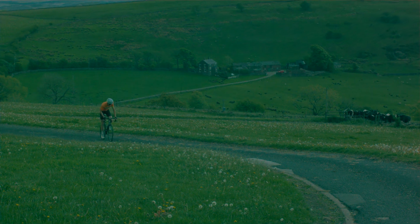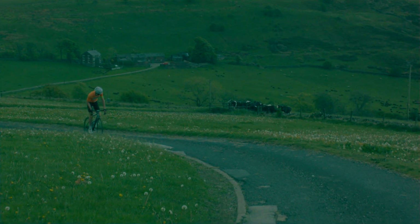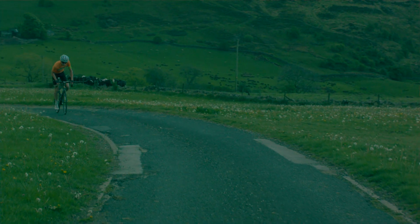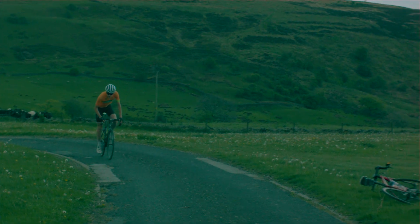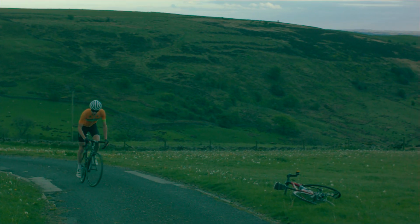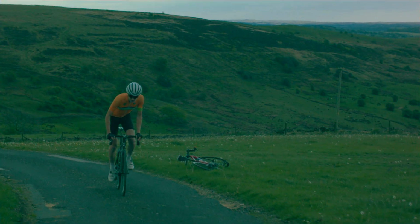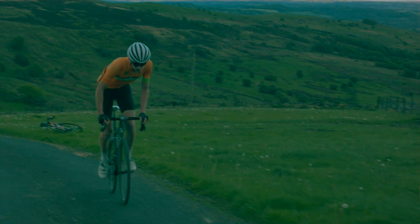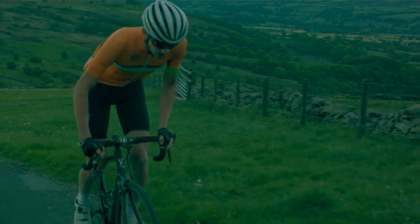For me, I ride up a climb and I think, what next? Because you can ride up a climb and then you do another climb and you feel almost superhuman. It's a weird feeling, I think, for me, but you go up a climb and you just think, what next? Can I do this again? Can I do another climb? And you just want to do it all over again.